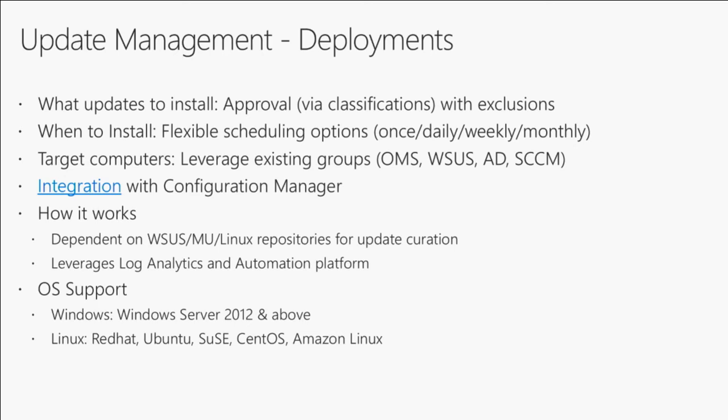Most of our enterprise customers who are Windows heavy use SCCM. When we first launched the service, we provided reporting for SCCM managed clients. I'm very happy to announce the preview of SCCM integration, where we're going to install updates on SCCM managed clients. There's a hyperlink here. If you click there, it'll open up a doc that explains all the options we have. At a high level, we provide two options.